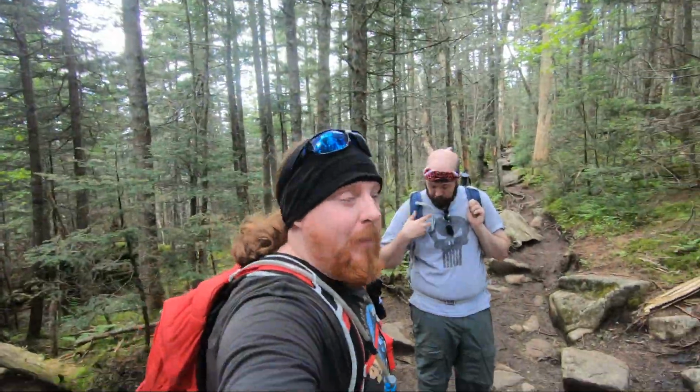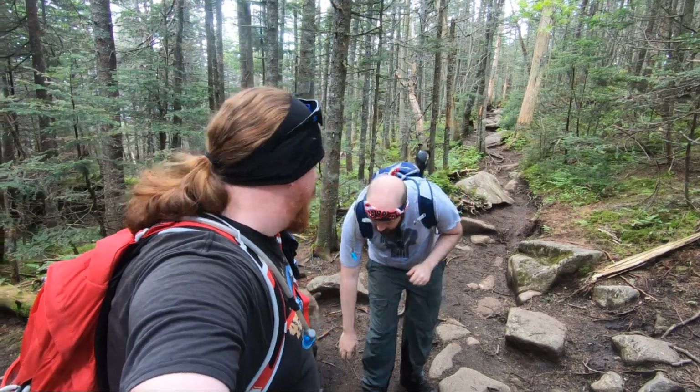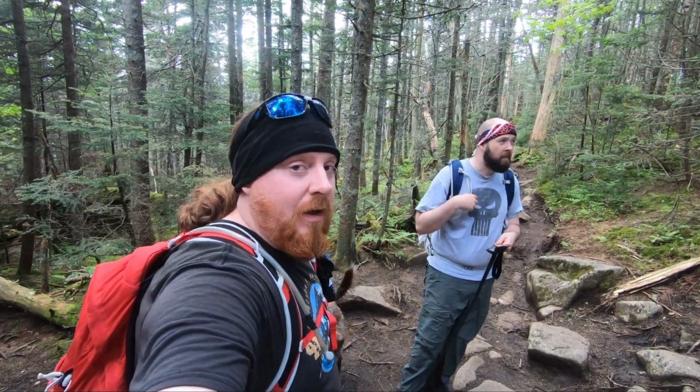All right, we made it back down from Esther. That was a pretty quick mile. Probably 20 minutes maybe. That was not bad. And now we're heading out that way. About a mile and a half until we get to the top of Whiteface. So stick around.